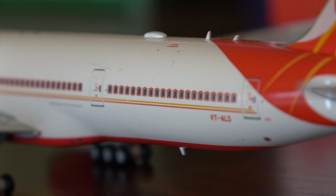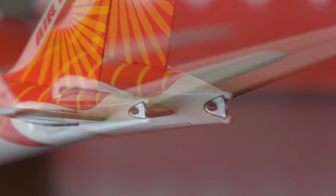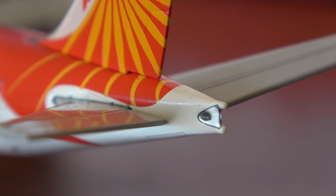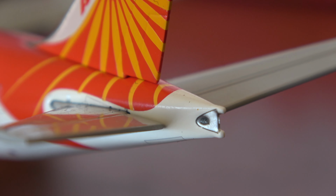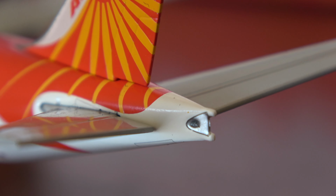The APU housing detail is second to none on any 1/400 scale aircraft. It is really nice. You can actually feel all the little ridges and the indent there by the APU housing, which is really nicely done. So this is an excellent job by JC Wings. Definitely something that needs to be noted.